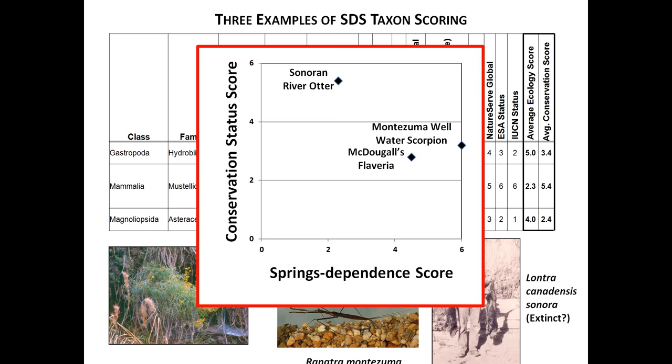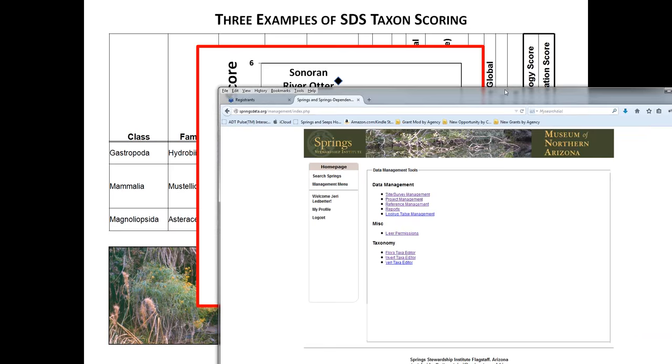And now we'll have Jerry Ledbetter talk a little bit about how these data fit into the Spring Stewardship Database.